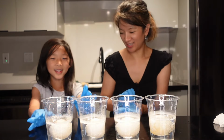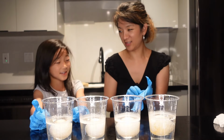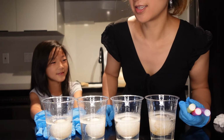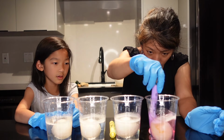We're gonna make the eggs have our favorite color, and then I think we're gonna make it glow in the dark. Yeah. Yay. Okay. Can I choose the first color? Sure. I think I want the purple. Okay. Can you just put it in here?